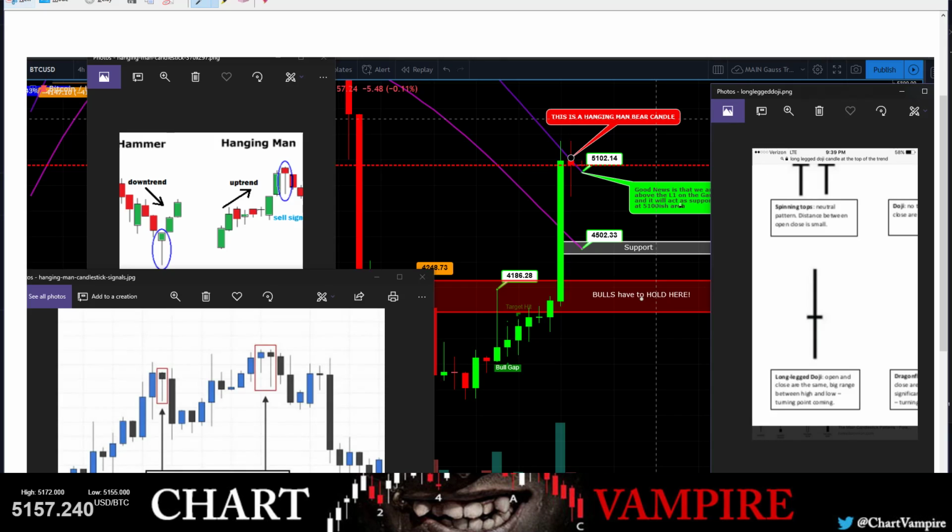All right, so this is what we're going to chat about really quick. So what we have here is we have the gorgeous long-legged doji right here, right? Which is similar to what we got right there, right? And or a hanging man. Now, usually a hanging man doesn't have much of a top wick on it. It looks a little bit more like this, right? So you can get that little extra oomph right there on that particular little push. But now look at the long-legged doji. It says: long-legged doji, open and close are at the same, big range between high and low. This usually means there's a turning point coming, right?